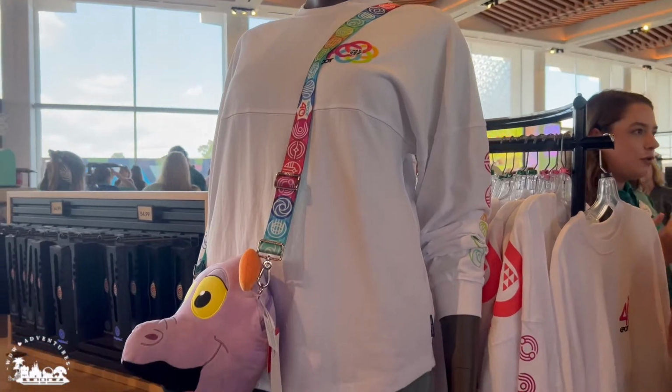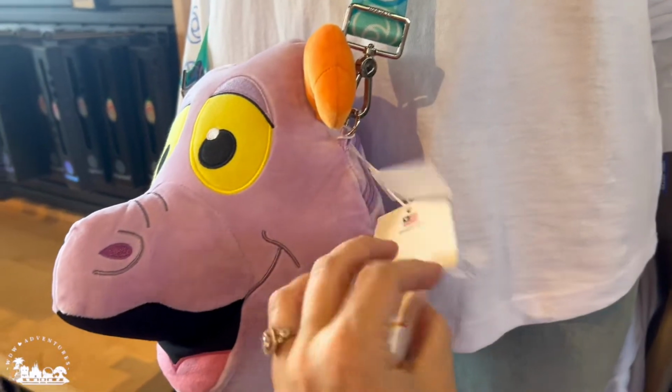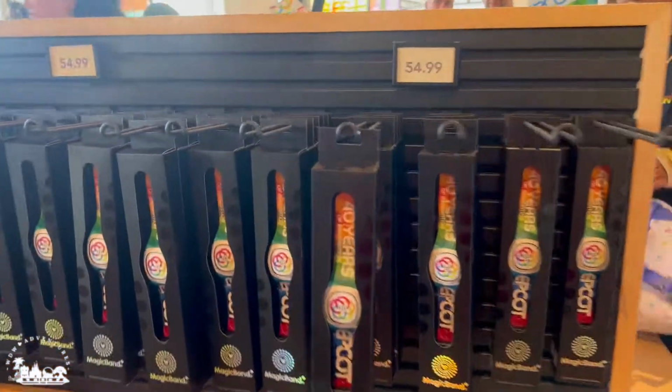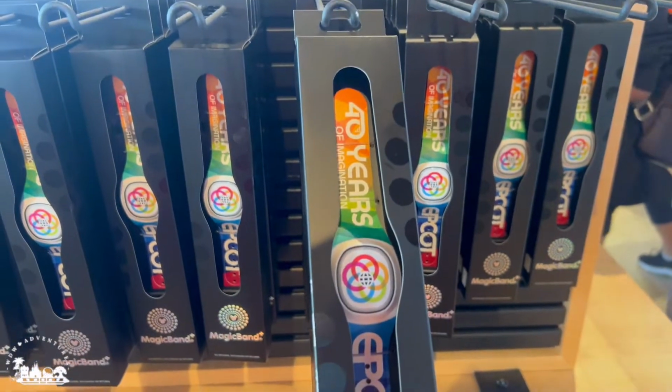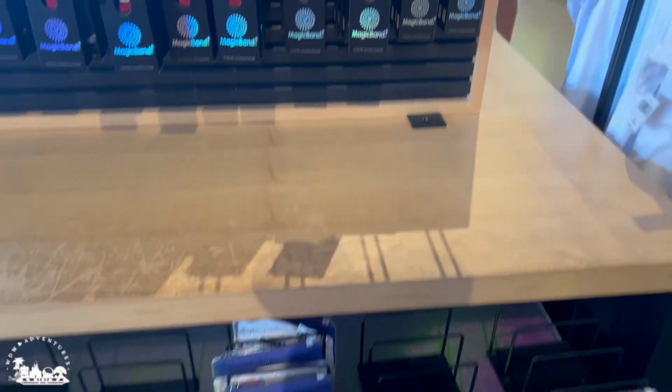Look at this, the spirit jersey. And look at the purse. He's cute. Not sure of a price. I'll find one. New magic bands. $54.99. Look. 40 years of imagination. I love that. And some more of the wallets.